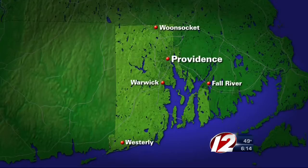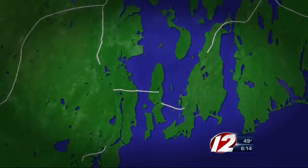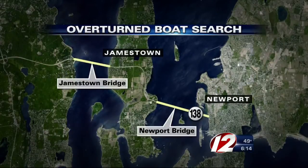This morning, marine rescue crews from throughout Narragansett Bay went searching for a boat reportedly overturned near the Newport Bridge. Now, the Pinpoint News Tracker takes you to the scene. After about an hour, it was determined the caller had confused the Newport and nearby Jamestown Bridge, and that crews had already investigated and located an overturned boat.